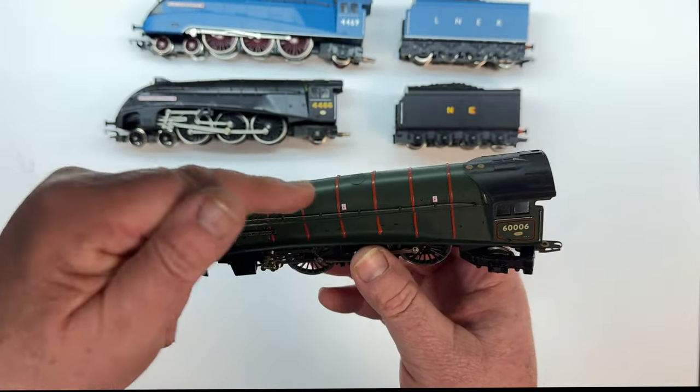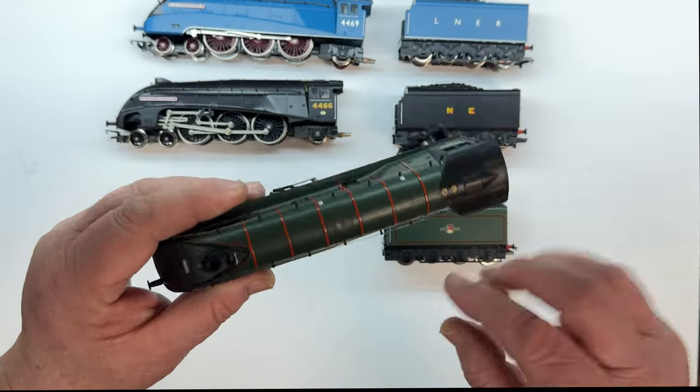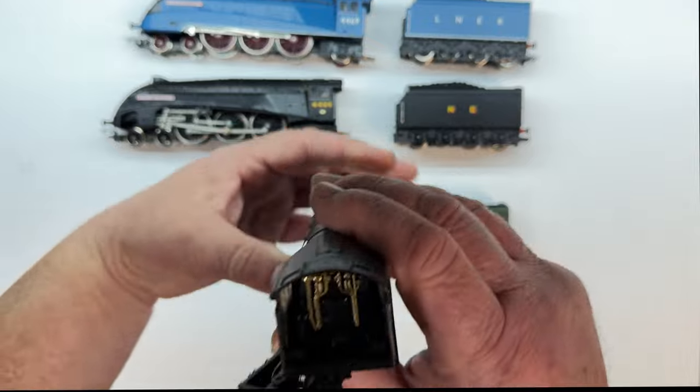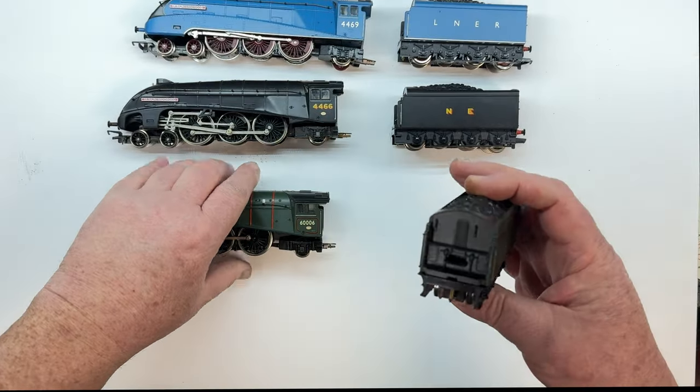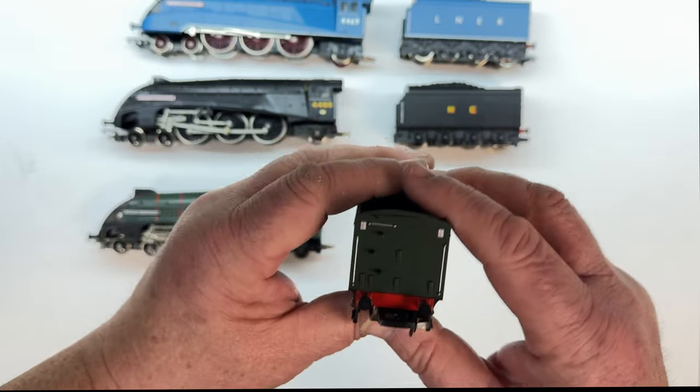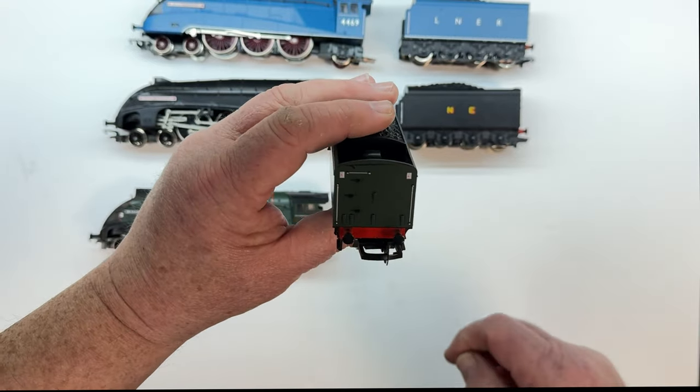I mentioned the overhead wires. Obviously, we've then got the same fitted handrails, separately fitted on there, and the cab's the same. And then the tender, really, really crisp printing on there. And nicely finished on the back there.